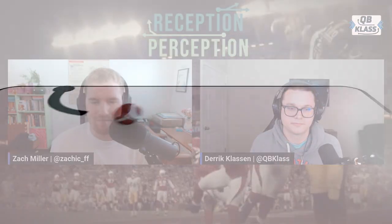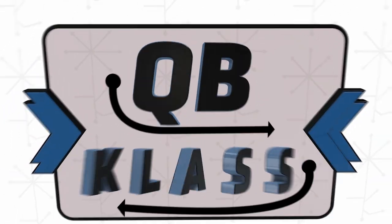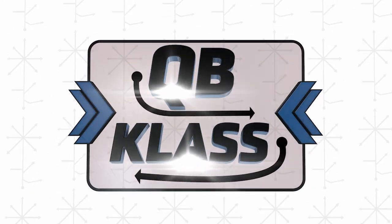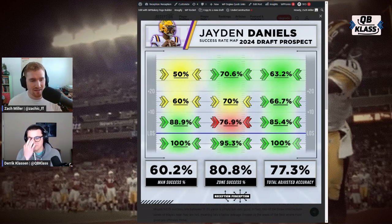I'm here with Derek, and today we're going to review Heisman winner Jayden Daniels. Let's jump right into this success rate map, Derek. Talk to me a little bit about what's going on here with his zone success rate, his man success rate, total adjusted accuracy, and honestly, just the overwhelming amount of green that we see on the screen.